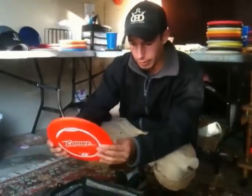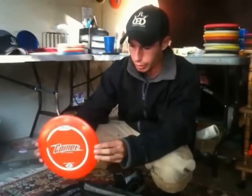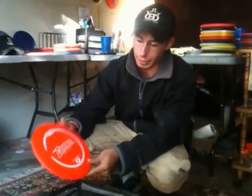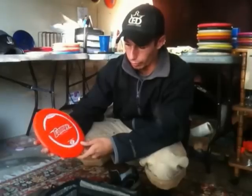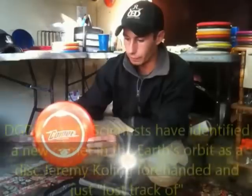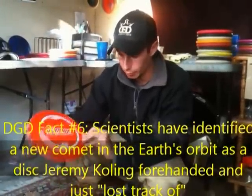And the Z Comet. This is my stable to understable mid-range. Probably one of my favorite discs in my bag because it does everything. It will hyzer, it will anhyzer, it will roll, it will hyzer flip, it will do absolutely anything. Cannot endorse the Comet enough.